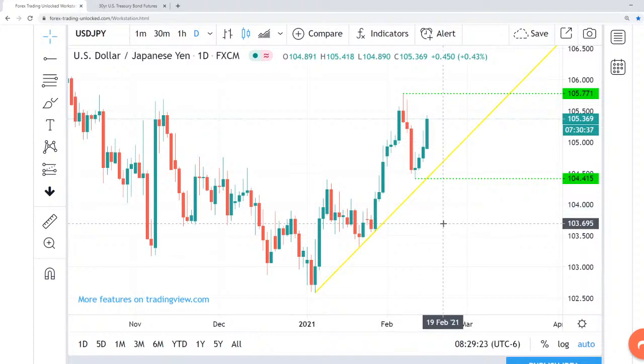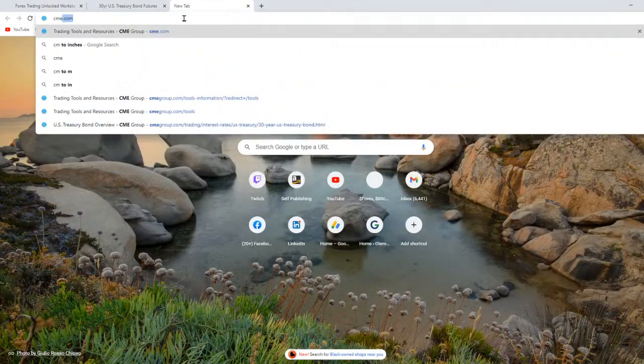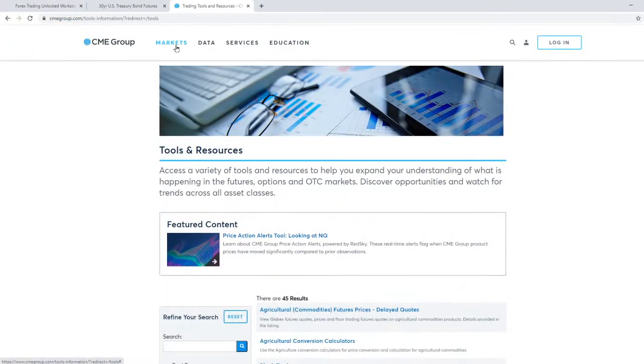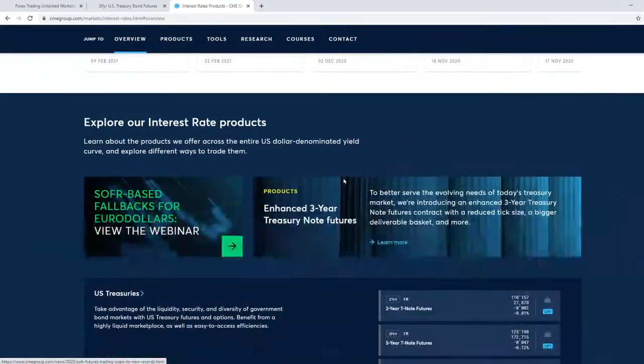So as the 30-year continues to remain low, in fact, we can even check on this right now to see where it's at, because the electronic market should still, even though the banks are closed, this may be open.